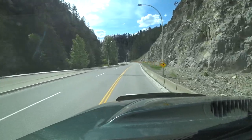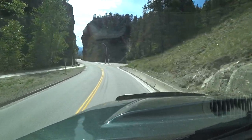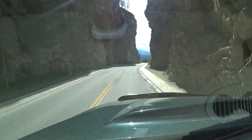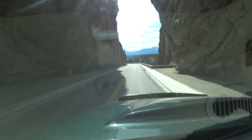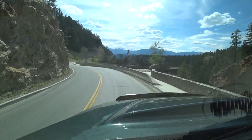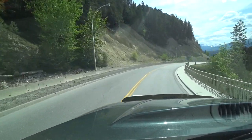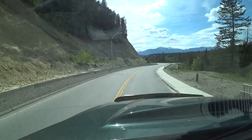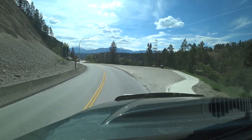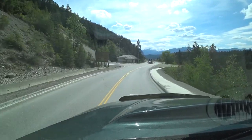For this corner, it gets a little narrow here. Love this. Trailers are going over the yellow line a bit, but not by far. Let's see if we can keep it off the curb around this corner. Radium Hot Springs. I missed this place. It's been such a long time since we visited it. Here's the park entrance.